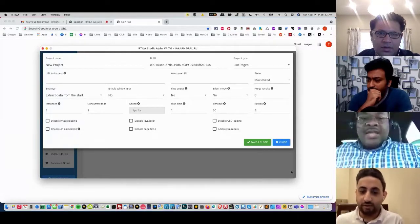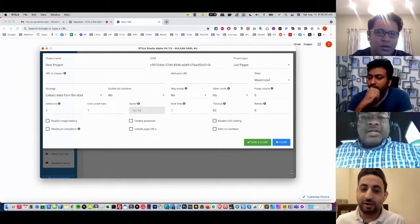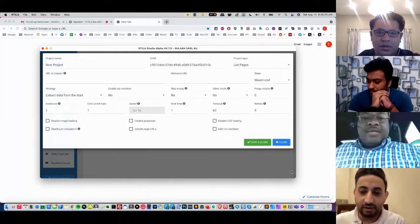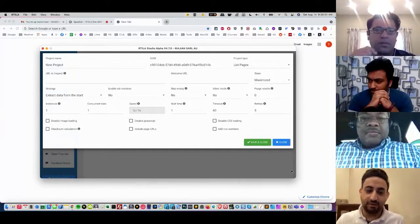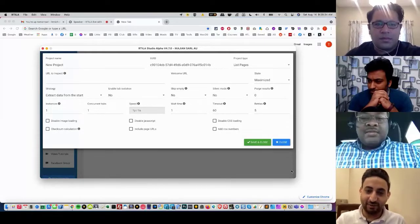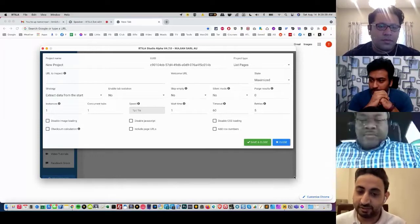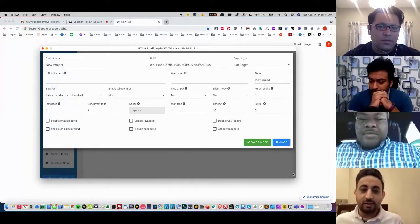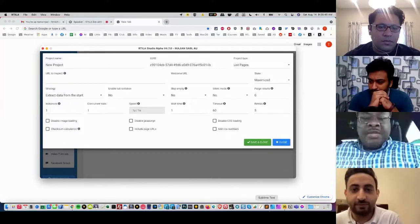Yeah, that's exactly why I have to show the whole screen. Just to clarify to everyone, we don't want to skip the screens from RTILA to a Chrome window. So that's the reason why Trevor is showing the entire screen. Sorry, Trevor. Thank you for that explanation, that makes perfect sense.